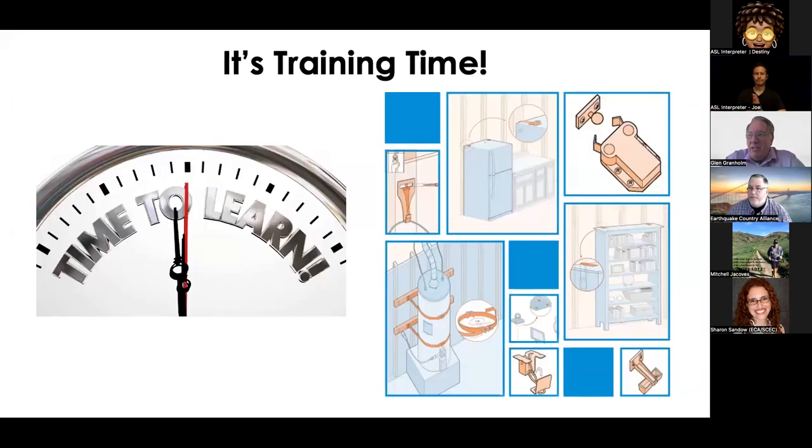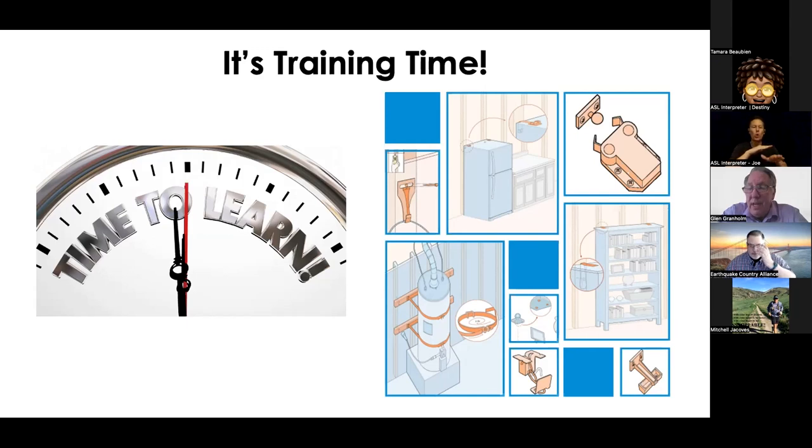So it's time to get into training. One thing I wanted to make mention regarding a hazard hunt is it is likely that when you go through your own home and look about, you're going to find items that are made safer simply by relocating. If there's something that's up high on a shelf that could fall and hurt you, and moving that down lower is an option for you, you don't need to fasten it at all. You've made the environment safer. So that's another thing to keep in mind.